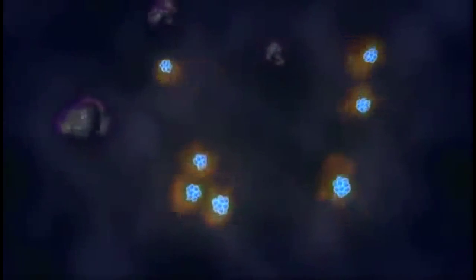So the most popular idea for what the dark matter could be is something called a WIMP. WIMPs are weakly interacting massive particles. They have not been detected, but their characteristics match the perfect dark matter candidate.